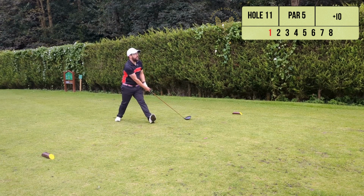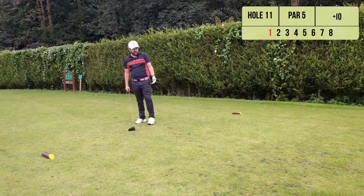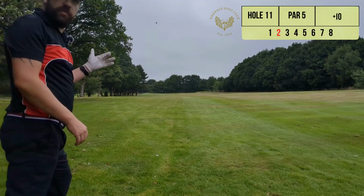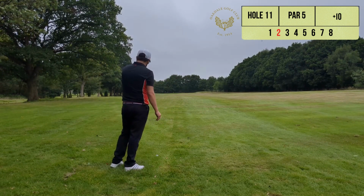It's left, but okay. I'm going to hit a provisional. Found the first, it was fine. Not found, it was just there. I just walked up and got it.